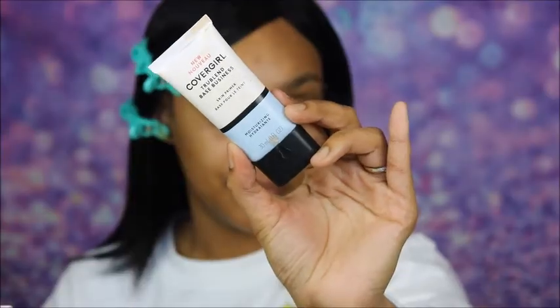Moisturized. I'm just going to hop in with a quick primer before we go ahead and get started. This is the Covergirl True Blend Base Business Skin Primer. There are multiple different types of these. I think there's 3. This is the moisturizing one right here. It just looks like a white moisturizer. It really smells good. It's really fresh and I really like that.